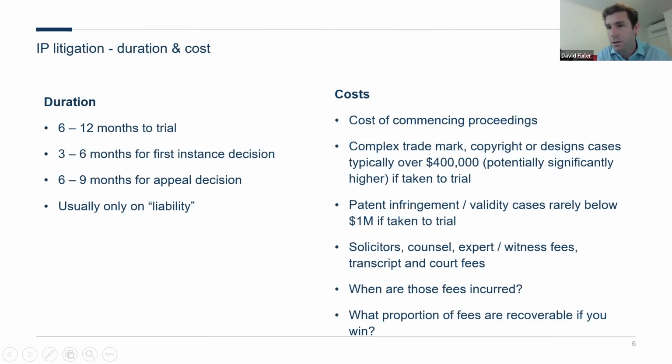So just getting to, I think, the key issues in terms of risks. The duration of matters before the Federal Court in IP cases. I think generally the court likes to try to get matters to trial between 6 to 12 months. There are outliers, and the outliers are generally that it takes a bit longer sometimes. There are also some cases where it happens a bit sooner, where there's expedition.